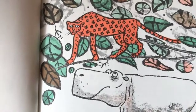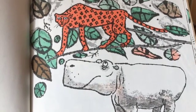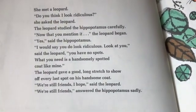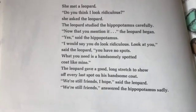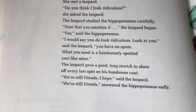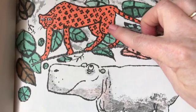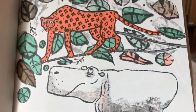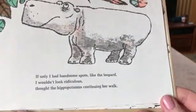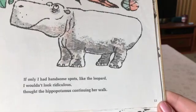Then she met a leopard. "Do you think I look ridiculous?" she asked the leopard. The leopard studied the hippopotamus carefully. "Now that you mention it," the leopard said. "Yes," said the hippopotamus. "I would say you do look ridiculous. Look at you," said the leopard. "You have no spots. What you need is a handsomely spotted coat like mine." The leopard gave a good long stretch to show off every last spot on his handsome coat. "We're still friends, I hope," said the leopard. "We're still friends," said the hippopotamus. "If only I had handsome spots like the leopard, I wouldn't look ridiculous," thought the hippopotamus, continuing her walk.